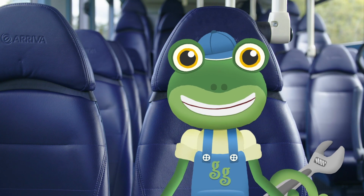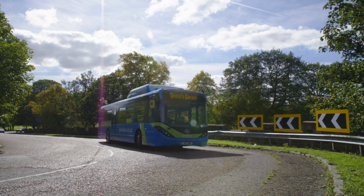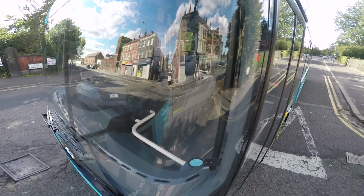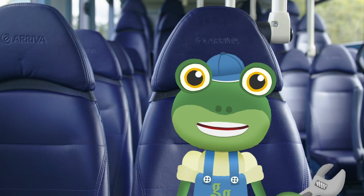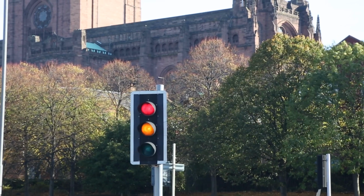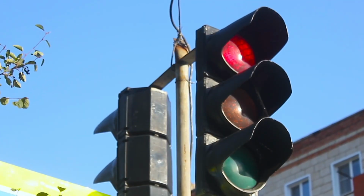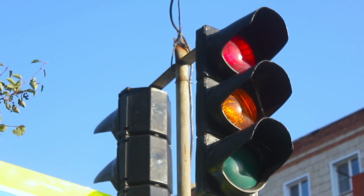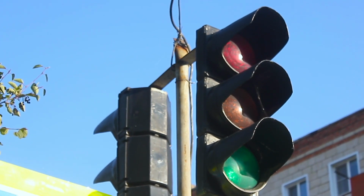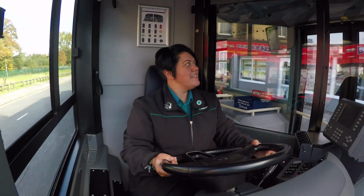Hello, Blue Mechanical. We've had to stop at a traffic light because it's on red. There's three different traffic light colours: red, amber, and green. The red light means stop. The amber light means the signal is about to change. And green means go, go, go. This bus is very smooth and very quiet because it runs on electricity. That means it's even better for the environment than other buses.